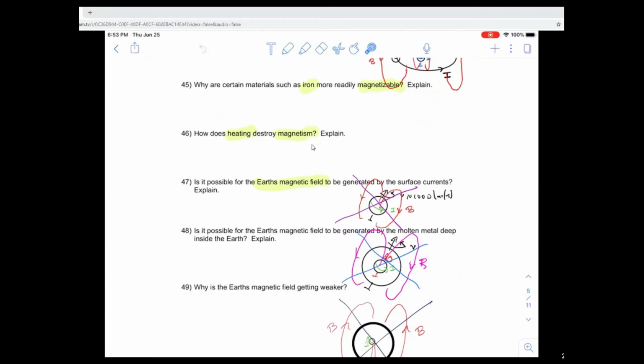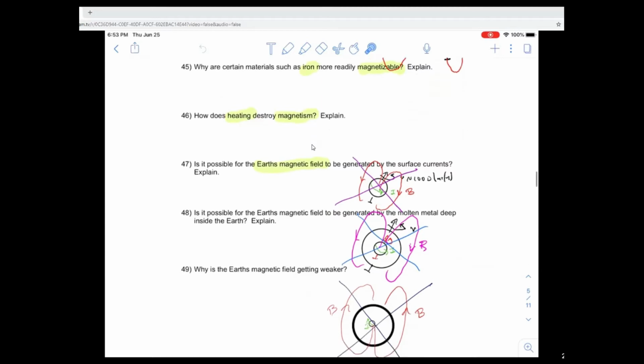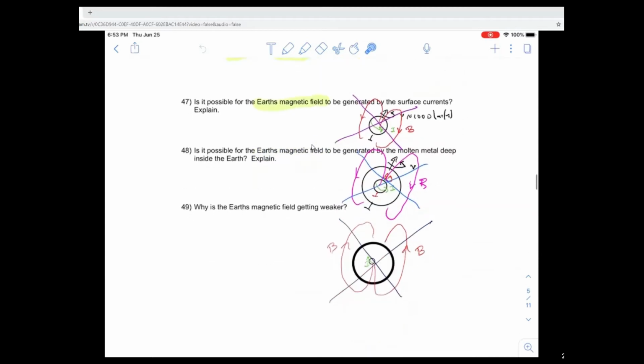The magnetic field being a vector field, it can be reinforced, or it can be canceled. So the overall effect diminishes, eventually cancels out. So is it possible for the magnetic field to be generated by surface currents? The answer to that question is no.